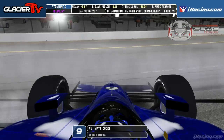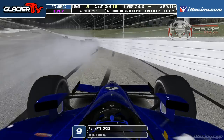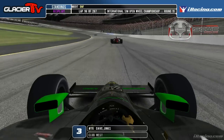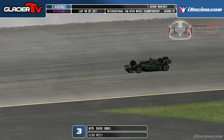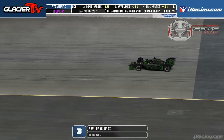So George Nudrox is your race leader. Dennis Carisse in second, Dave Jinks in third, Eric Hunter fourth, Brian Brown, and they are your top five. Then Dave Judson, Eric Cavell, Mark Redford, Matt Cook, and Randy Crosno are out of the race, as is Jonathan Goke. Hugely upsetting there for Randy Crosno. He's in agony about that.